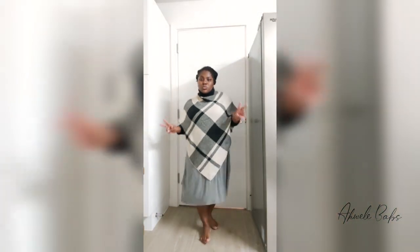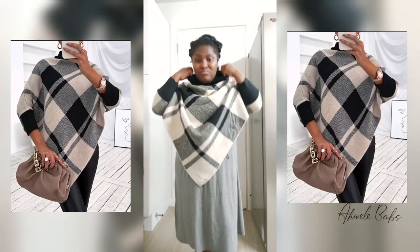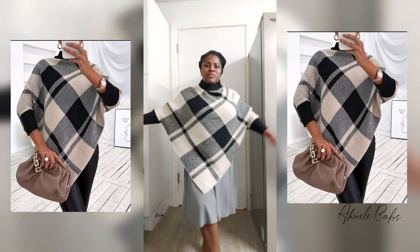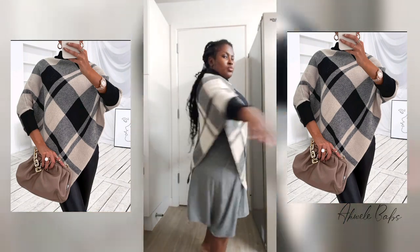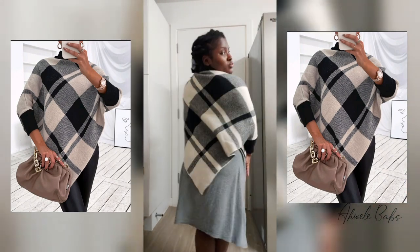The other outfit would be this top here. Is it a cardigan or a sweater? I don't know the name, but I like the fact that it keeps me warm and it's cozy, so you can take this anywhere. Possibly you have to wear this in winter and not in summer, because when you wear it in summer, it's just going to make you feel hot and hot and hot.